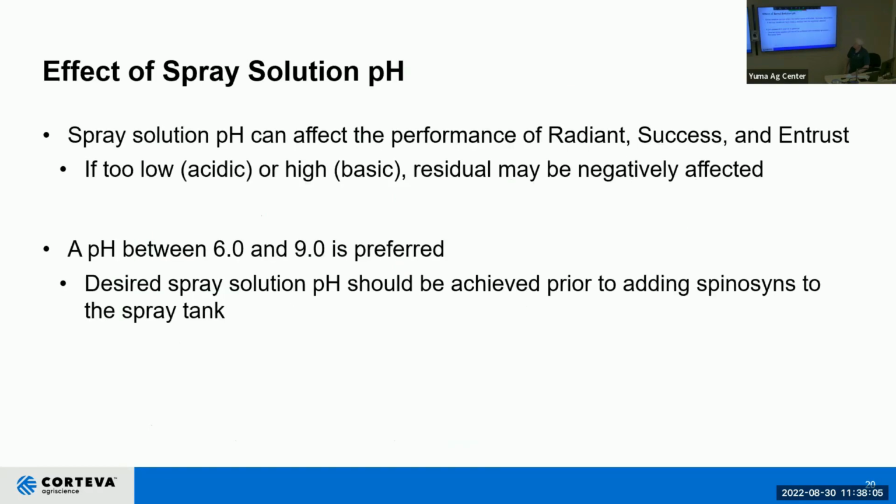We found out from the very earliest times that this product does have a sensitivity to pH. When you go to extremely low pH levels on your spray tank, then you're going to shorten substantially the residual activity of either Radiant or Entrust. So we want to keep the pH between 6 and 9, which is the preferred pH range. If you're below that pH of 6, you'll get great knockdown, but zero residual activity. And it's very noticeable if you make this mistake.